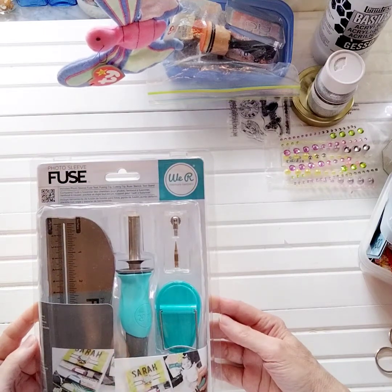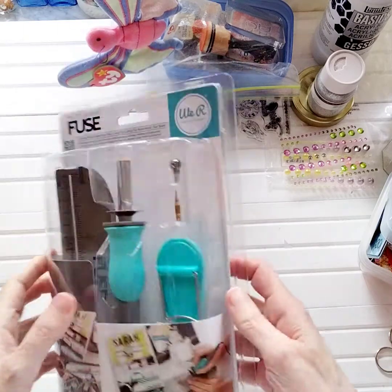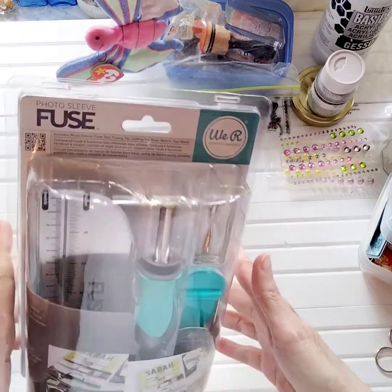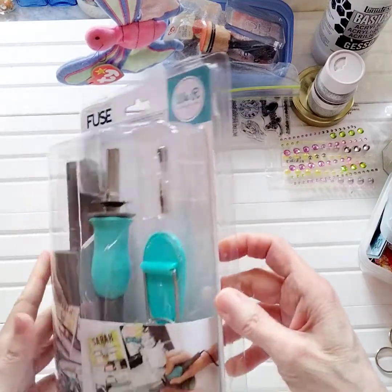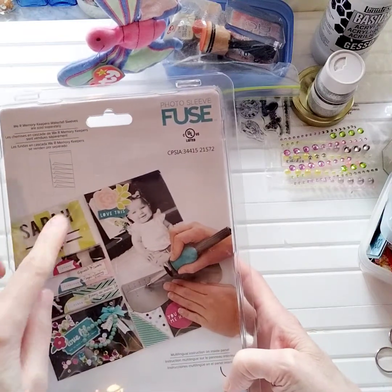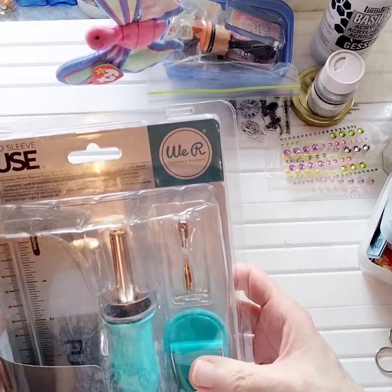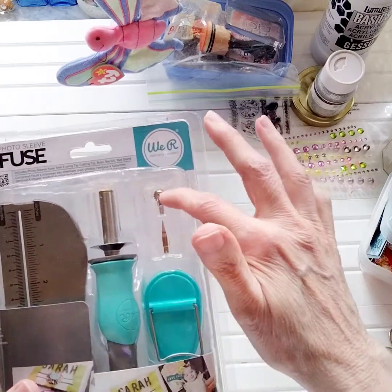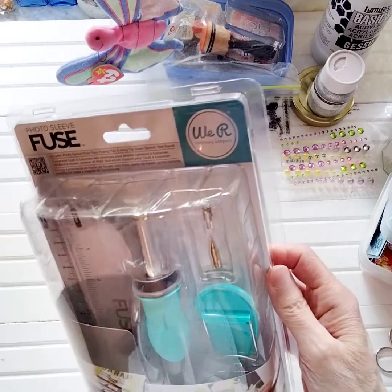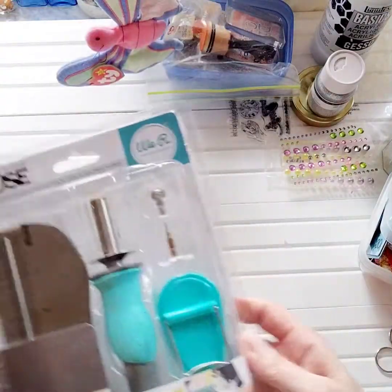Okay, so today on my Etsy shop, I also added this We R Memory Keepers Photo Sleeve Fuse tool. It's brand new. I purchased it a few years back. It's from 2014, and it's never been opened. I've never used it. All the goodies are right here, still in the box. It's used with plastic to make pockets. So just look it up, and you'll see all the wonderful things you can do with it. It's for cutting and for sealing. There's a ruler stencil, a little stand because this thing heats up, the cutting tool, and the sealing tool. I thought it had an instruction booklet in here, but it looks like the instructions are right here on the back.